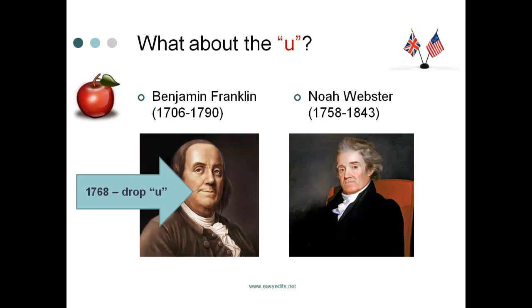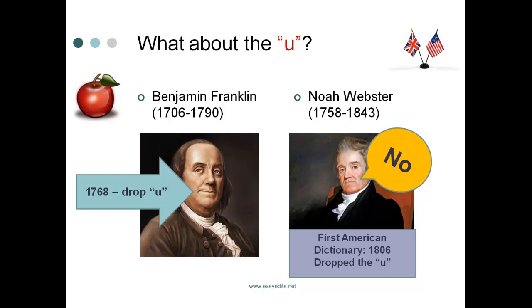So when he heard Benjamin Franklin's ideas about dropping the U, he initially said no. But in 1789, 21 years later, Noah Webster changed his mind and agreed with Benjamin Franklin that yes, perhaps we should drop the U and unnecessary letters from certain spellings of our words. When he printed his first dictionary in 1806, the American Dictionary of English Language, he dropped the U from those words that we saw on the previous screen. So that is why in American spelling, we do not spell those words with the U.